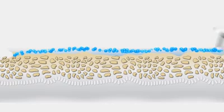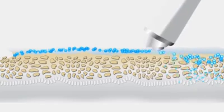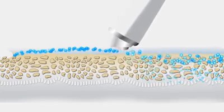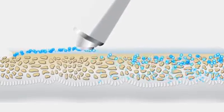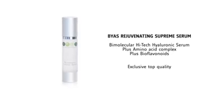What makes the BYAS Rejuvenating Supreme Serum so special is the bimolecular composition of the hyaluronic acid. The variation in the size of the molecules ensures that the hyaluron reaches an extensive area of the skin. The small hyaluron molecules penetrate down into the deeper layers, whilst the larger molecules ensure that the moisture is bound up in the skin's upper layers as well.